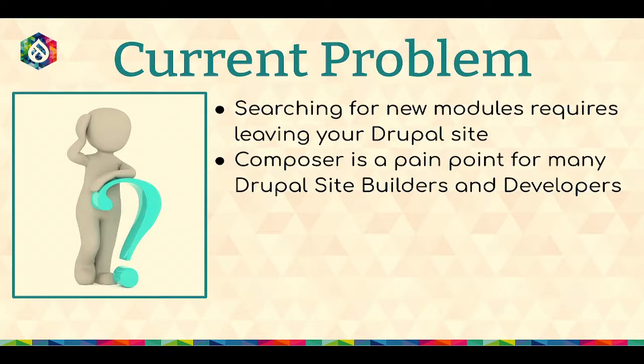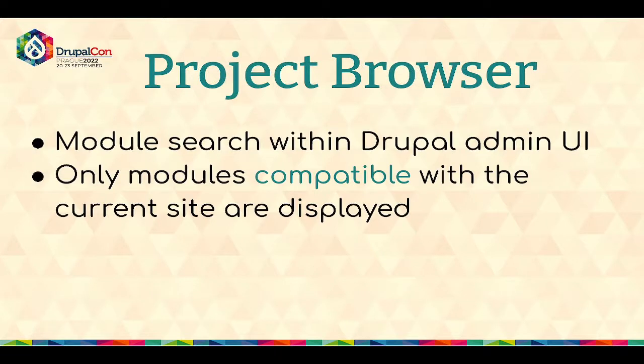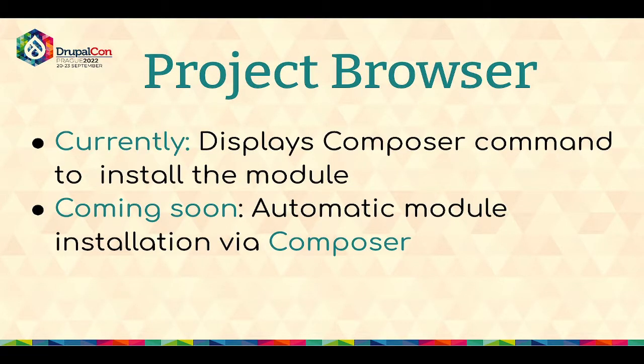Project browser. Right now, searching for new modules requires leaving your Drupal site, and when you go to drupal.org, you're not necessarily going to see modules or themes that are compatible with your site. Doing it via the UI allows you to search modules that are compatible with your site. And again, composer being a pain point is one of the commonalities between automatic updates and project browser. Right now, the project browser module just displays the composer command, you copy it into the command line, and then you install the module that way. We're working to have that be automatic via composer, and that's where package manager comes in.